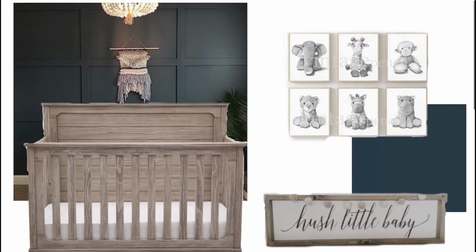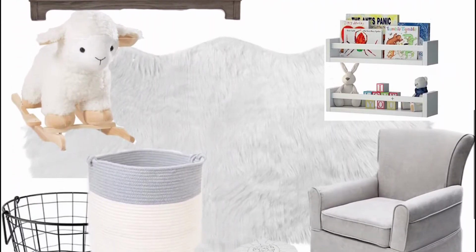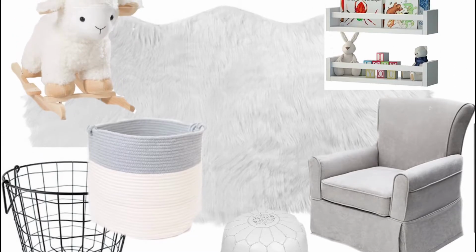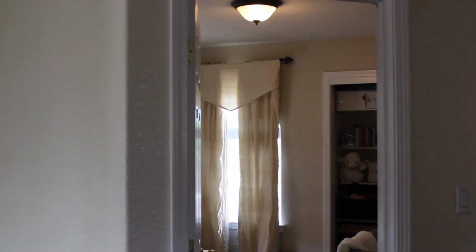I will probably incorporate a couple of those throughout the room also. So that's kind of the overview of what we're thinking. The accent wall in a navy with some board and batten on the crib wall, and then the matching changing table on a different wall with these prints. And then going over and hopefully getting a neutral rocker glider and an accent ottoman. And then putting the bookshelves above that as well. And then anchoring the whole space with some sort of white and fluffy rug. And then filling the room with, you know, fluffy stuffed animals, soft stuffed animals, and if we can find a rocking animal.